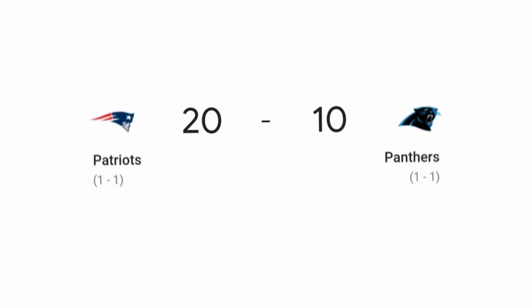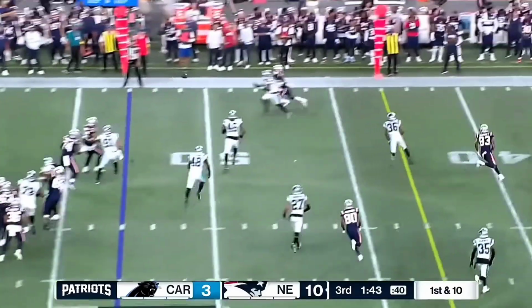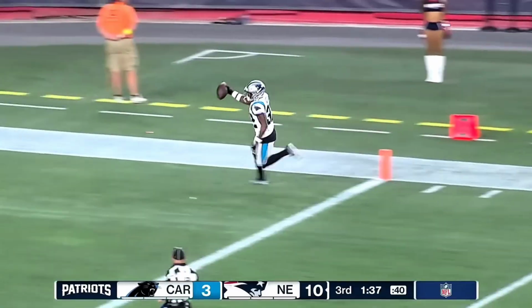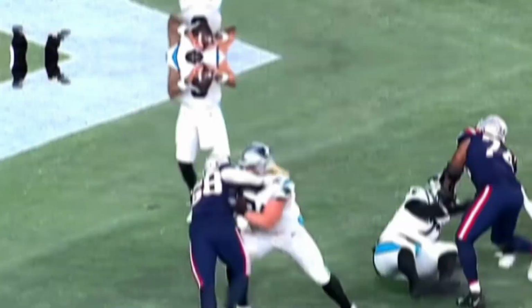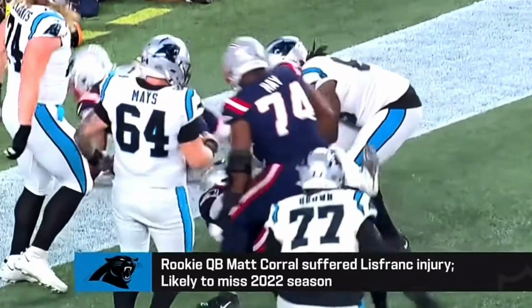Then we got the Panthers visiting the Patriots. Ty Hayes scored a 50-yard pick six for the Panthers to kinda kickstart this game, getting it tied at 10. This was still a very defensive game though, with not a lot of points, but New England ultimately got to kill Carolina by scoring this touchdown late in the fourth quarter. And big news from this game, Matt Corral suffered an injury and he's most likely out for the season.